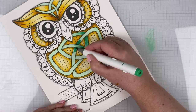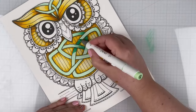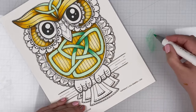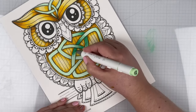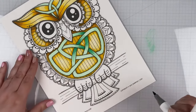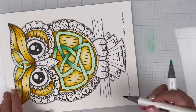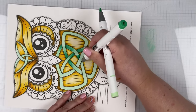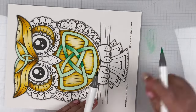So does anybody know what color a beak is on an owl? I don't know if they're all the same colors. I mean, this is not your standard owl, so I think I could do the beak any color I want. Let's go right here next. Oh, it went out of the lines there a little bit. Shh, don't tell anybody.